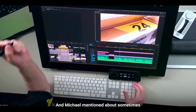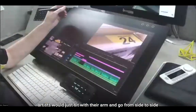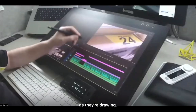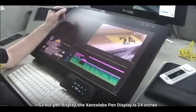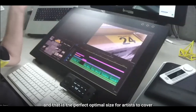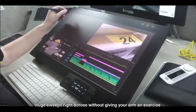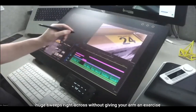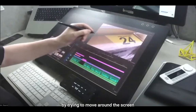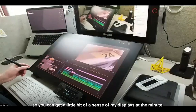And Michael mentioned about sometimes artists would just sit with their arm and they would go from side to side as they're drawing. So our pen display, the Xencelabs pen display, is 24 inches. And that is the perfect optimal size for artists to cover huge sweeps right across without giving your arm an exercise by trying to move around the screen.